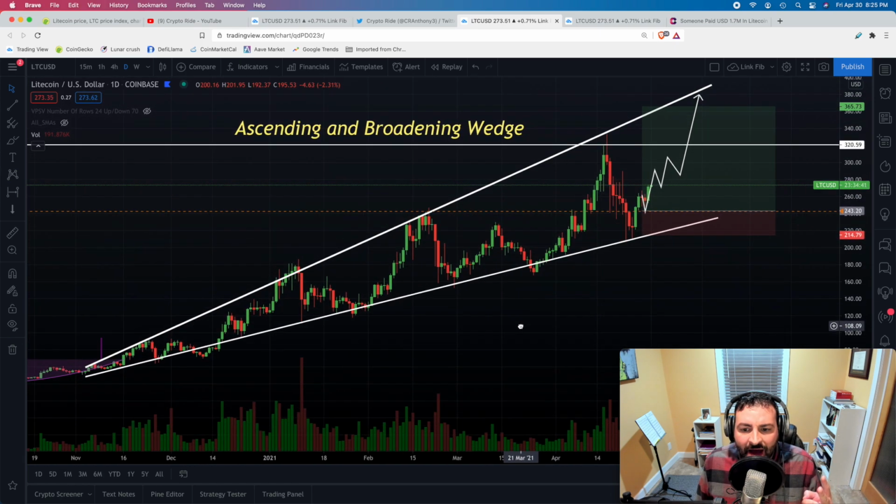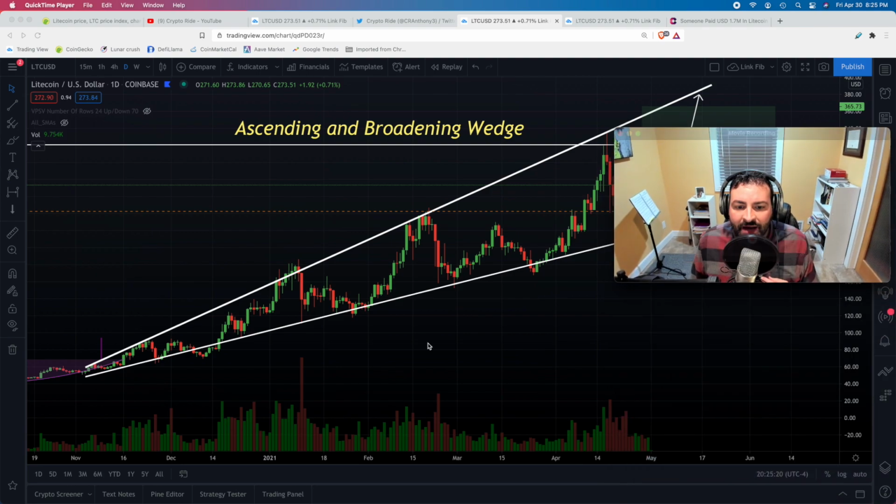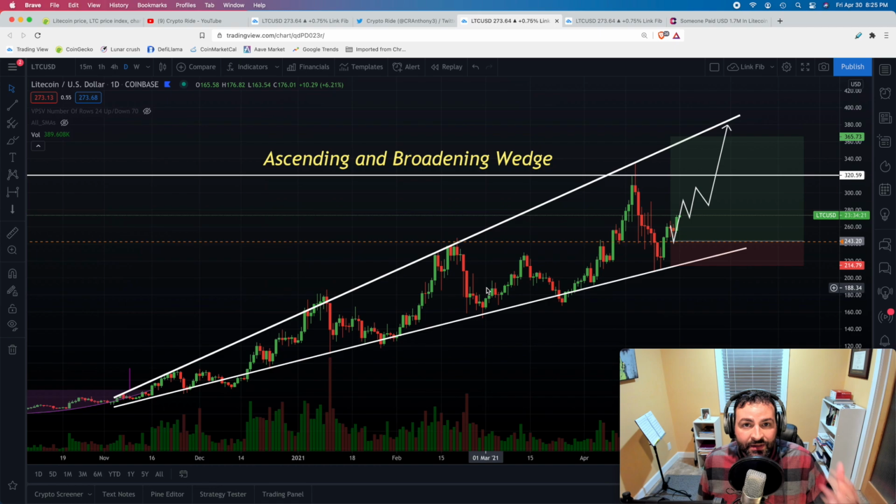Third thing is we've got irregular volume. If I move my face out of the way here, you can see the volume's up, it's down, it's kind of unpredictable. And that's a common thing to see with ascending and broadening wedges. So we've got all the boxes kind of checking off here.